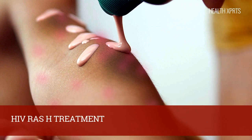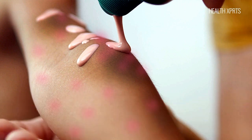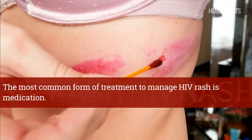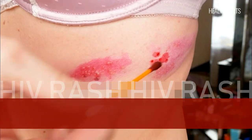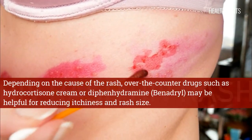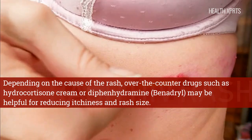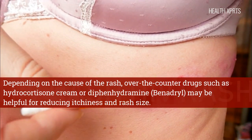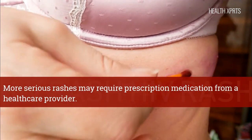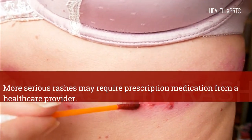HIV rash treatment. The most common form of treatment to manage HIV rash is medication. Depending on the cause of the rash, over-the-counter drugs such as hydrocortisone cream or diphenhydramine may be helpful for reducing itchiness and rash size. More serious rashes may require prescription medication from a healthcare provider.